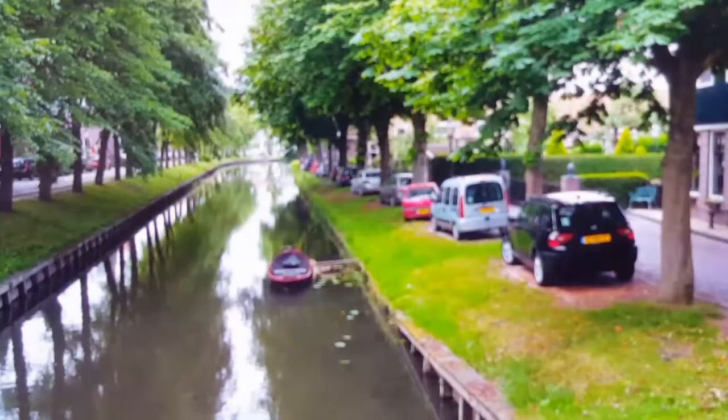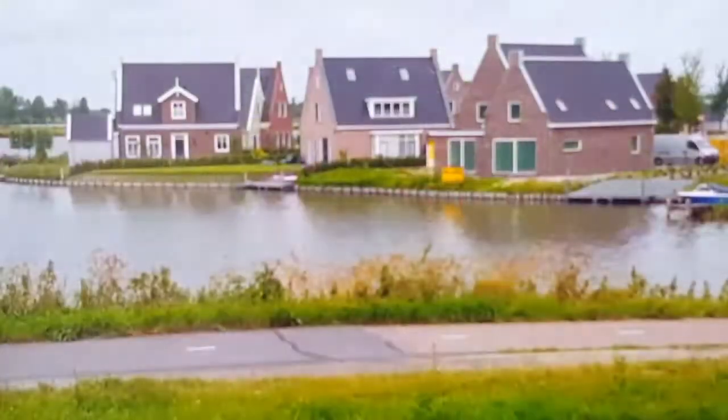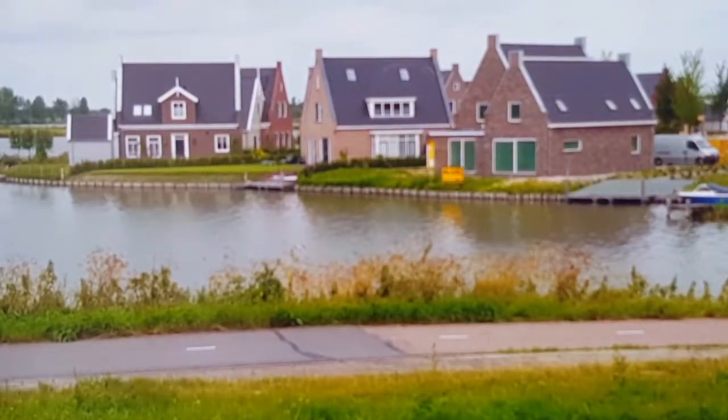The town of Edam, which means Dam of the E, as Amsterdam is Dam of the Amstel. We learned that.